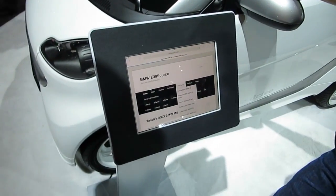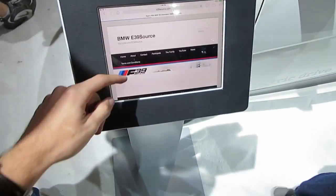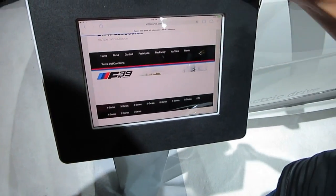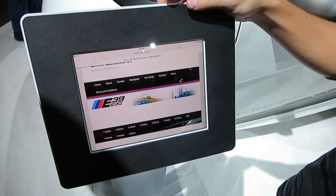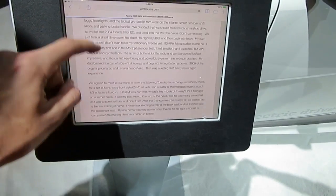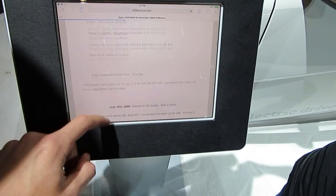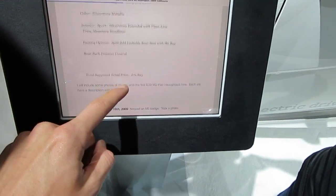We've hacked their display. The BE39 source for the smart car. We need to do that with the E63. Oh, it's loading. It's still going. It's loading. You know how these iPads are. Apple. Shut up. Let's see if it's loaded any actual pictures yet. Oh, pixel by pixel. There's my options.